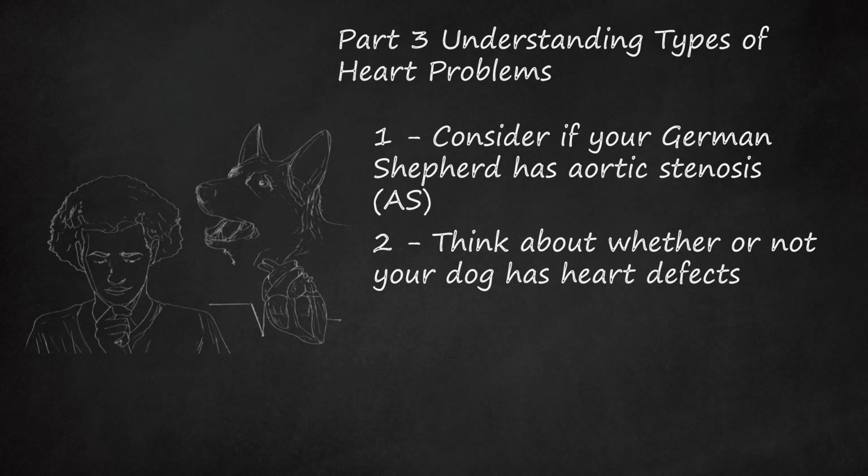Vascular ring anomaly, also known as persistent right aortic arch. This is another blood vessel that should close before your dog is born. If it stays open after birth, the vessel traps your dog's esophagus, which makes it hard for him to swallow food down into his stomach.